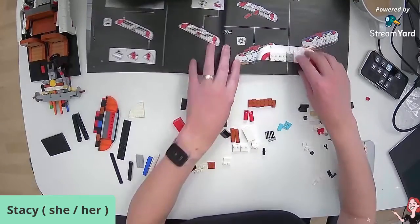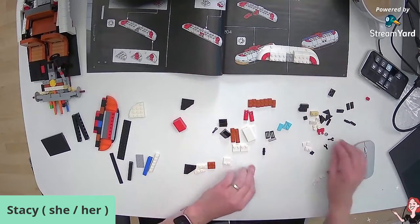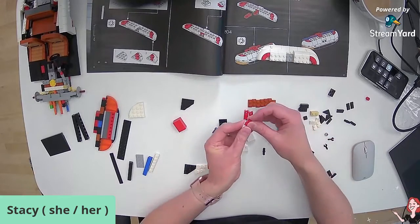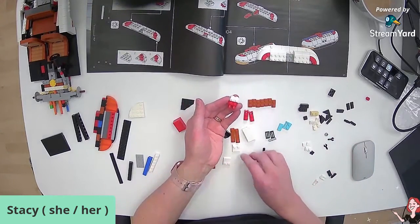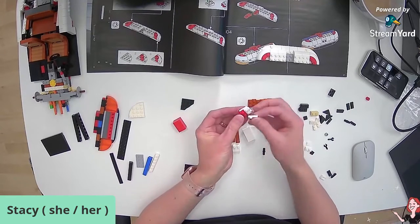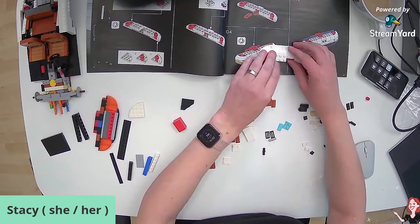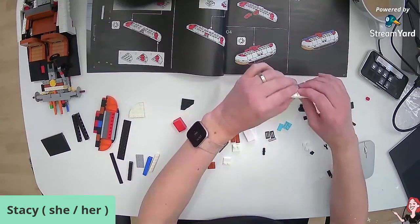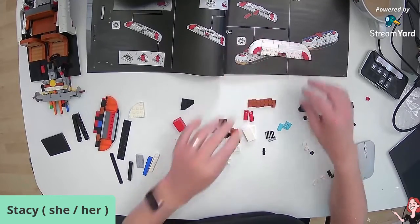Then we need to build a sandwich. Let's make a sandwich. We sandwich the red hooks into the white piece and then finish it off the right way around, Stacy, with hooks. And we mount that one in the middle. So it just sticks out slightly at the front.